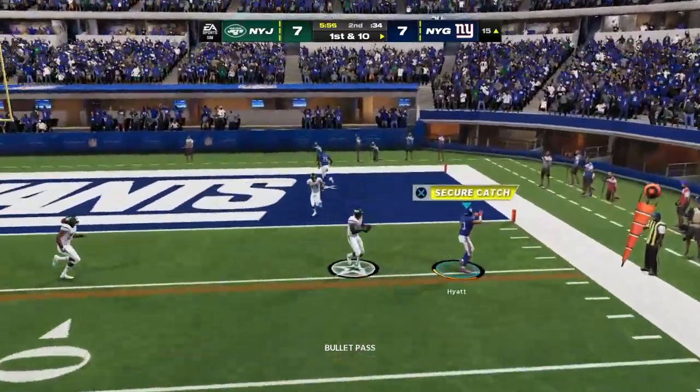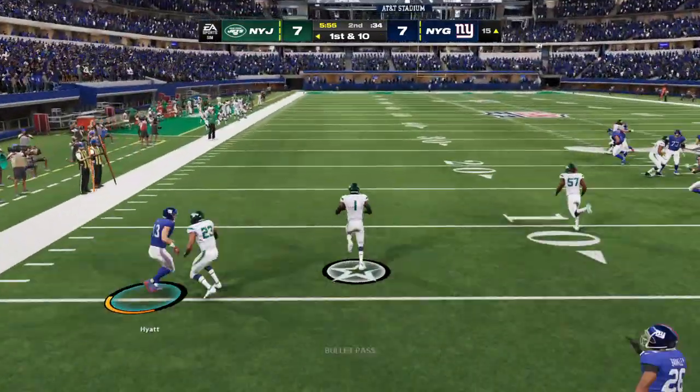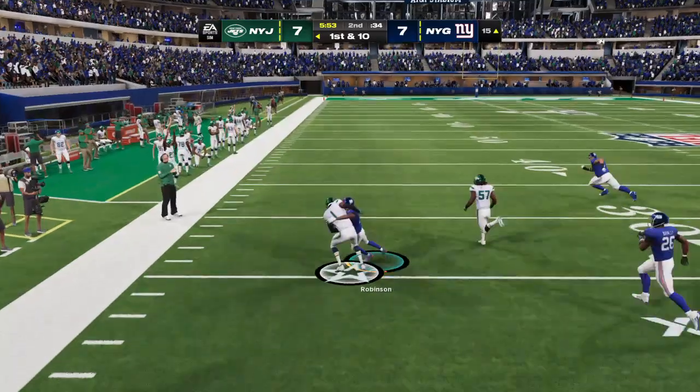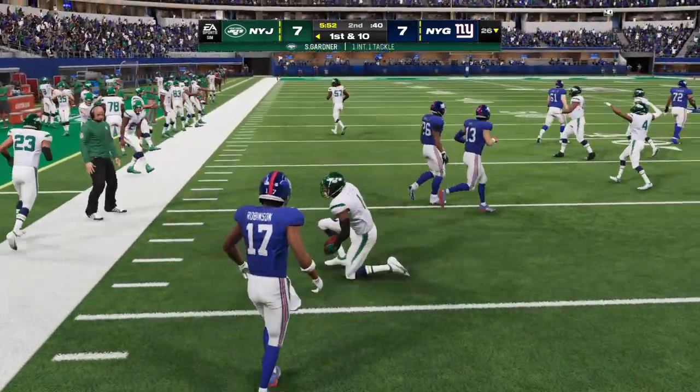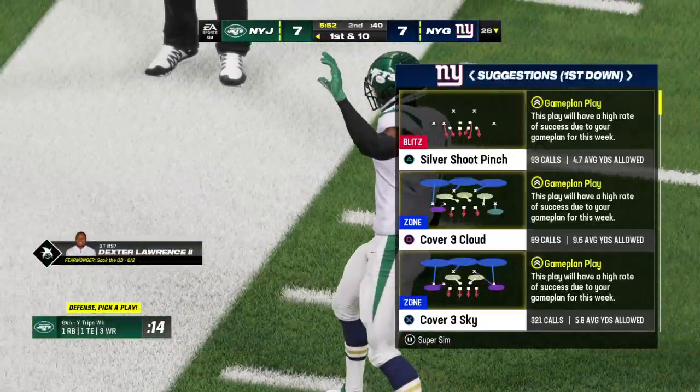And we are back. Biggest game. Oh, he tried to fit it in on the slant, and it's intercepted. Sauce Gardner picks it off. And the Jets are going to have it here just past the 25.